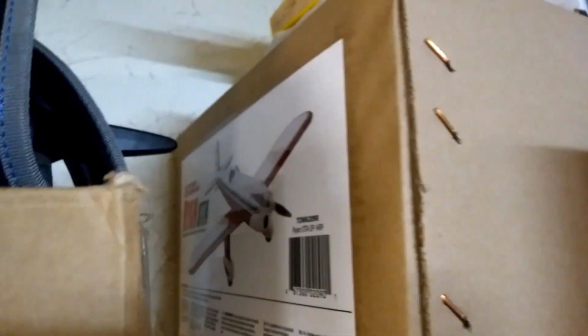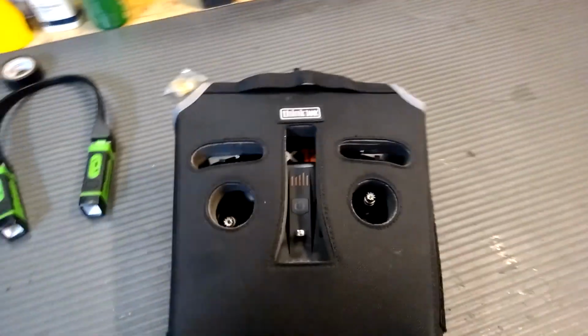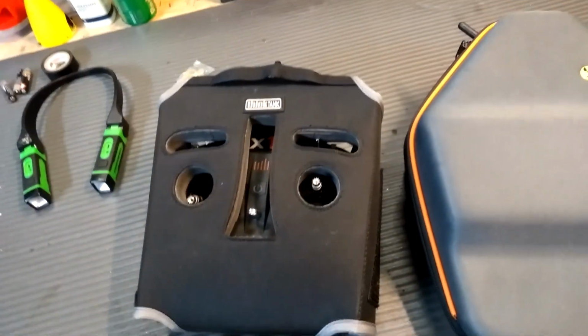What is this? Orion. Yeah, the box is full. And this is the IX12. This case came with it. Kind of a cool case compared to, I'm grabbing another one, compared to this one. Pretty cool. This is the workbench.